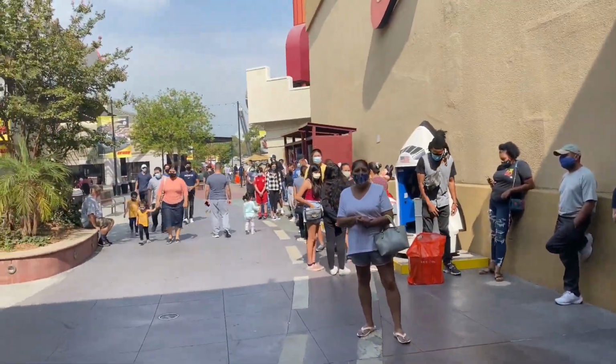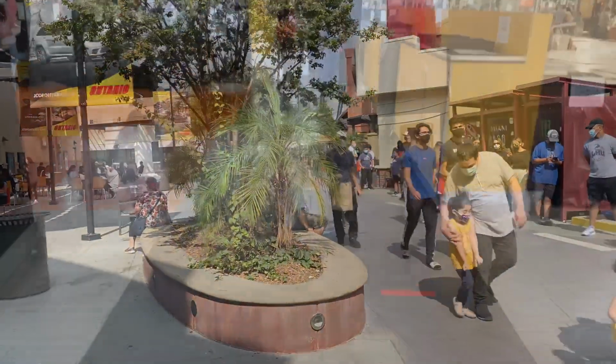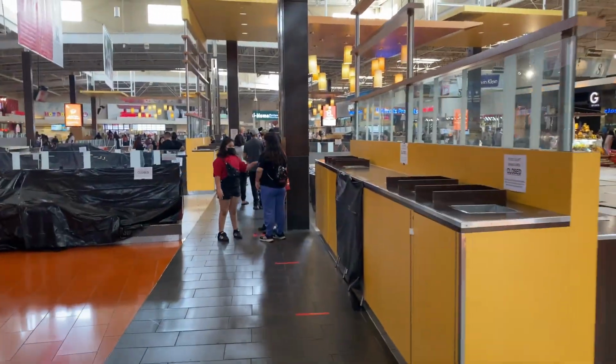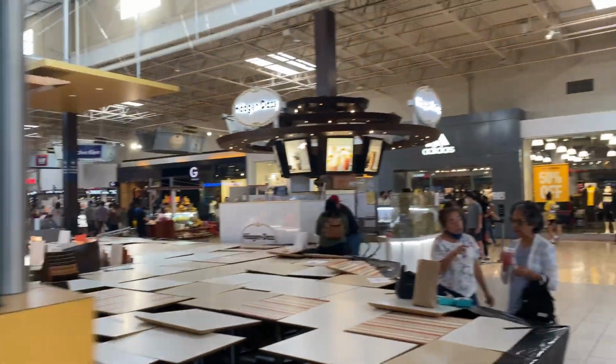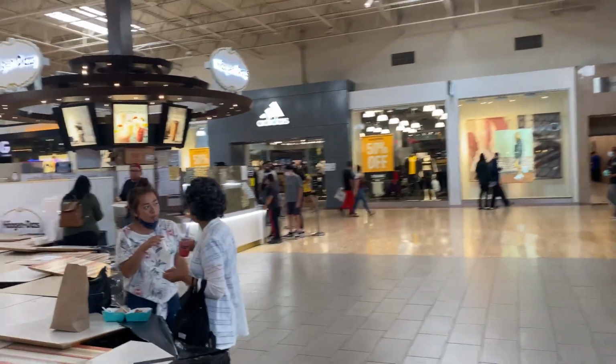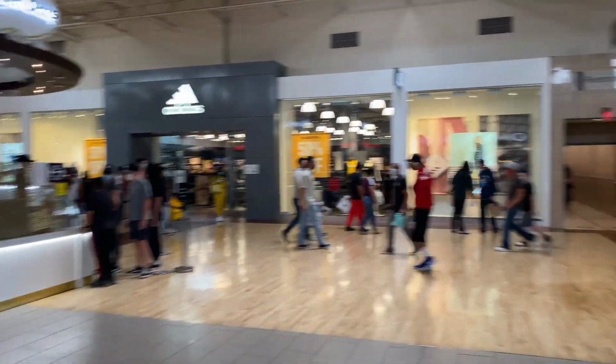There it is. We're just gonna check. And if you wanted to go to the Adidas factory store, the line starts here and it circles around the food court and over to the front. Like almost a 45-minute wait. So a lot of people here today.